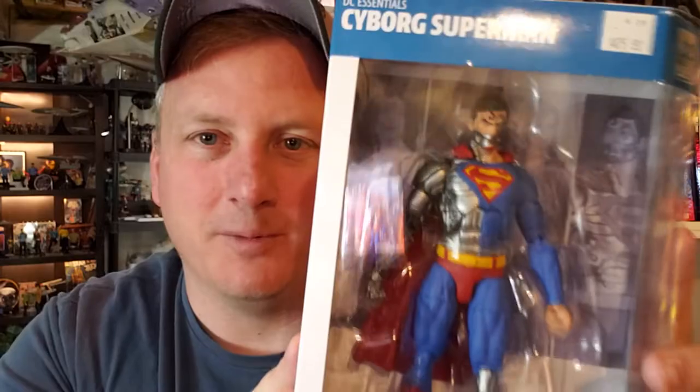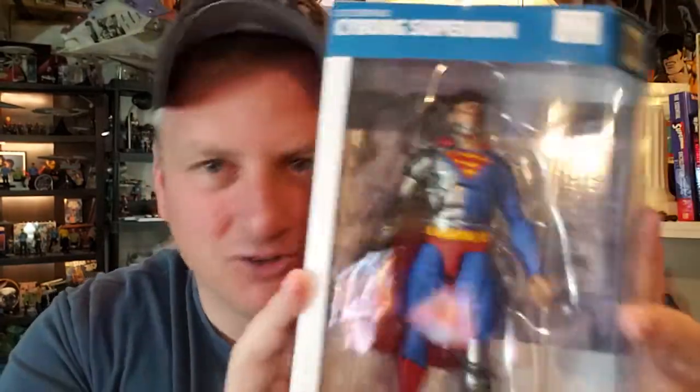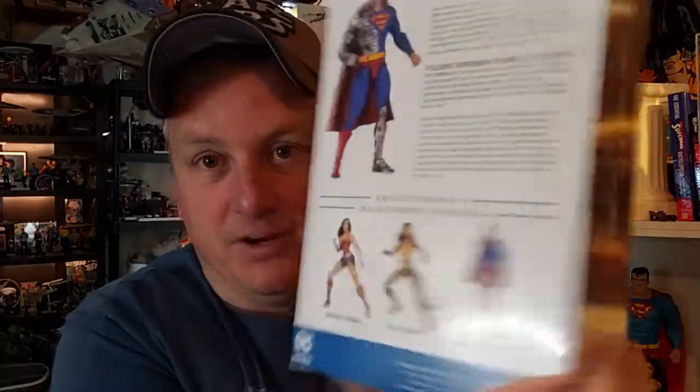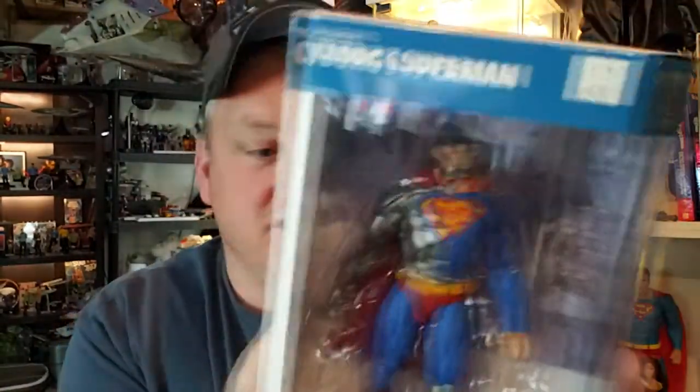The Cyborg Superman, Hank Henshaw, has a really good story arc. Really cool figure, and he was really badass in the Reign of the Supermen animated series, which of course is a loose adaptation of that original comic book series. Again, highly recommend that animated series. So anyway, without further ado, here's the packaging one more time, just so you guys can get a little bit of an idea of that. These are actually two of the figures in the entire wave.